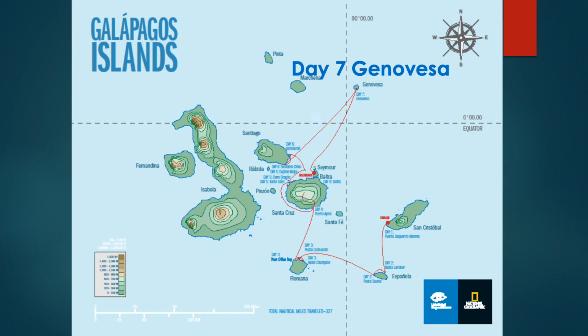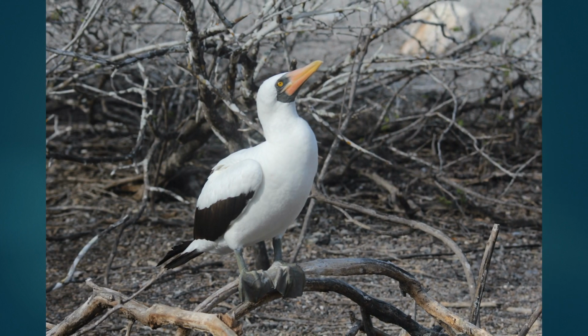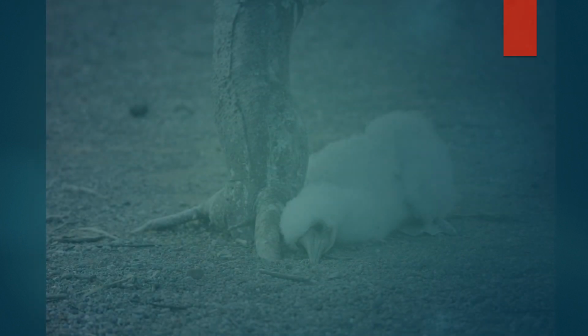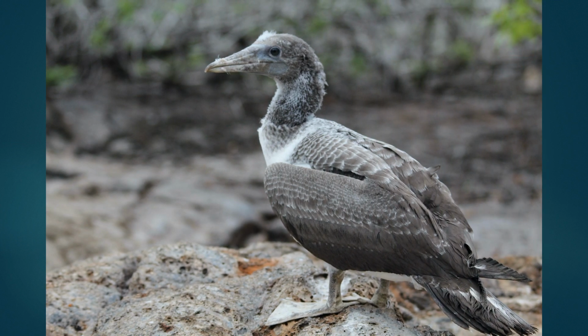And on day 7, we went to the island of Genovesa. We had to pass the equator to go to this island. It's actually in the northern hemisphere. Here's the Nazca booby. One of the booby chicks. This is the juvenile Nazca booby. So it's gone from being white to this gray, and it will finally end up black and white.